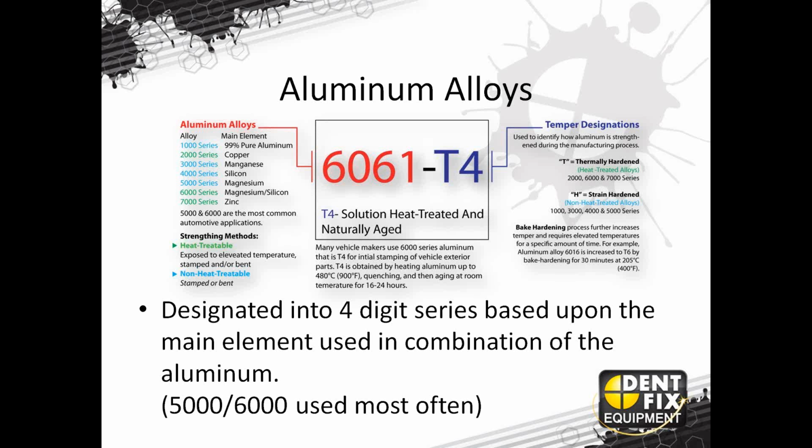Aluminum is a soft material, so it does need to be alloyed with something to make it usable in the automotive industry. In the automotive industry for panels, which we're mostly talking about here, the 5000 and the 6000 series are what's being used. The series is what it's alloyed with, magnesium or magnesium silicone, as you see. The T here is for tempering, and this is used to identify the process that's used in hardening the material. So it can be tempered by stamping it, or there's also heat treating that's done to make the material even harder.